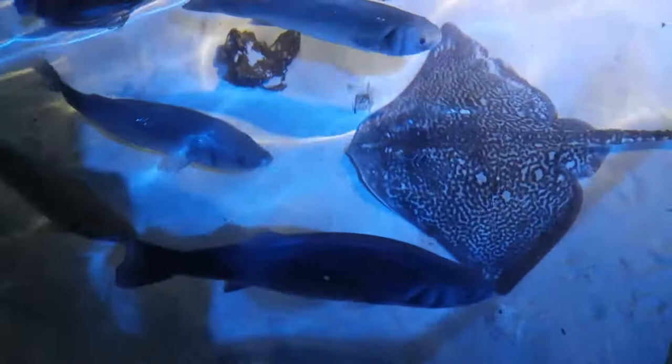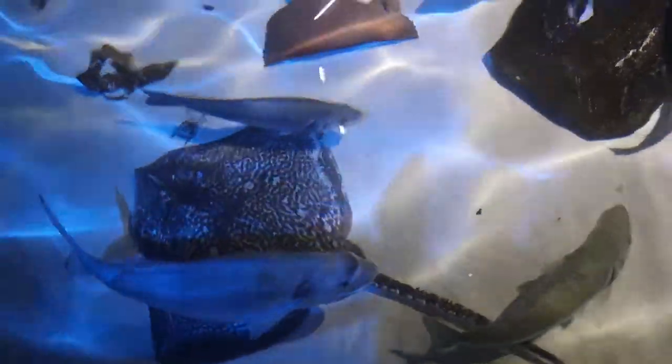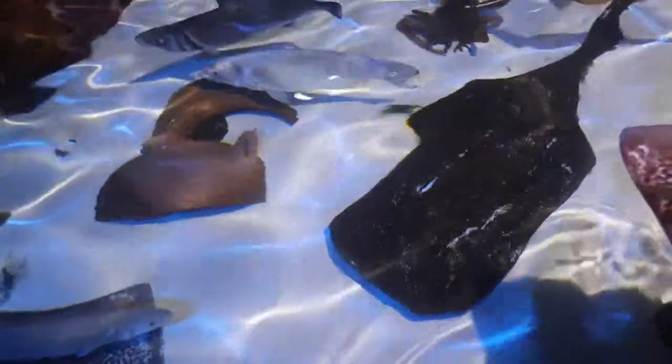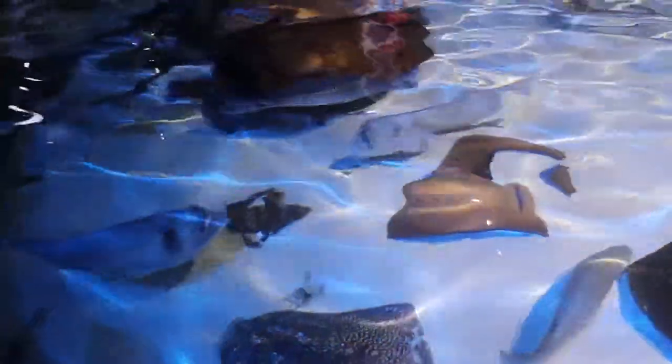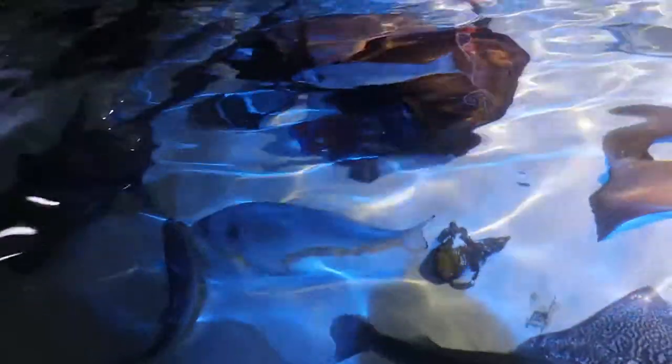Here we have a close-up of the European sea bass. There's quite a few of them here, as you can see, underneath us. They are native to Western and Southern Europe coasts and Africa's Northern coasts, even though they're called European sea bass. They tend to eat small fish and invertebrates.